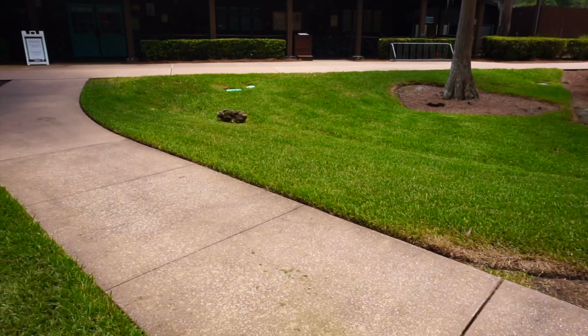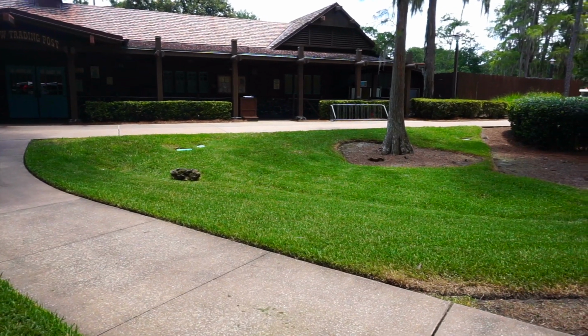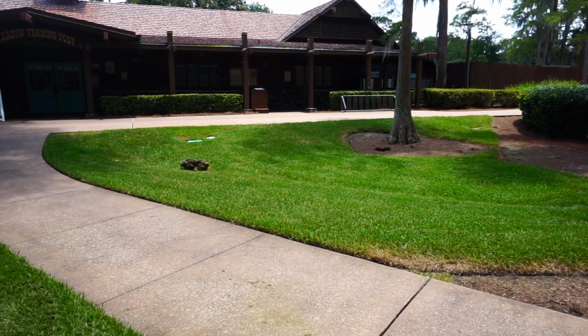Looking at this photograph right here, I'm going to show you guys exactly what that looks like nowadays and try and explain this the best I can. I'm going to put the photograph on the video right now and pay attention to the walkway path.